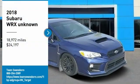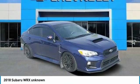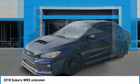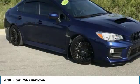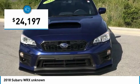Stop by and take a look at the 2018 WRX. The Subaru WRX is built with performance in mind. Not only does it provide corner-hugging ability and power galore, but it also provides fantastic fuel efficiency. Plus, you get the dependability that we've come to expect from a Subaru and is priced below $25,000.